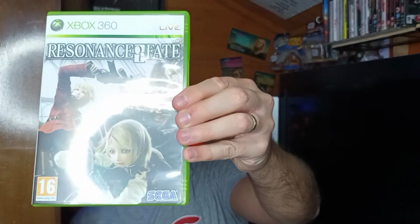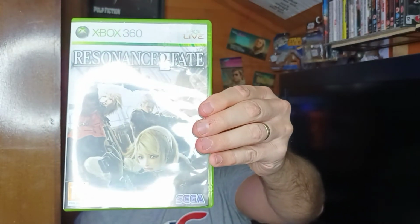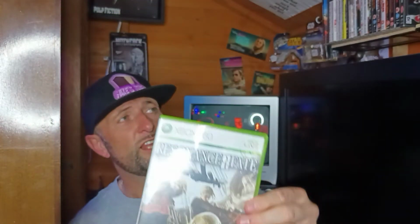But yeah, so that's Renaissance of Fate, a Sega game. Again, the Xbox 360 collection is so select at the minute. There's a couple in there that I do want rid of. In fact, I might have actually got rid of everything I don't want. It's become a lot smaller, but it's become a lot more wanted, if you know what I mean.